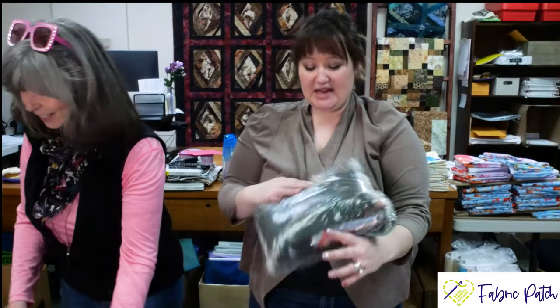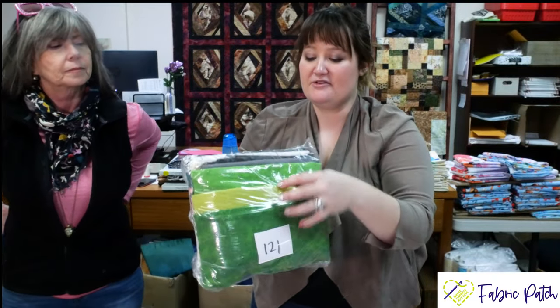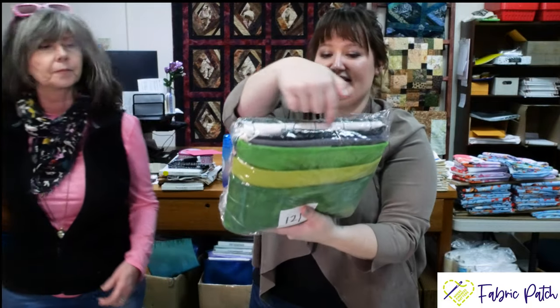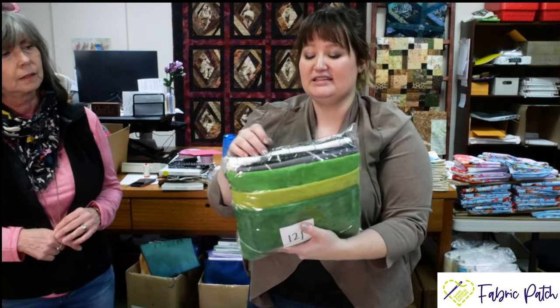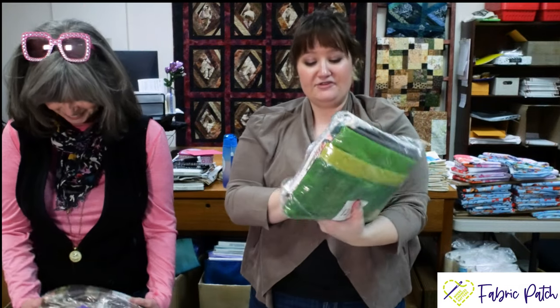121. This looks like it's all flannel. So you've got some bright greens. You've got some really rich hunter greens in there. Looks like that's a piece of the design wall grid, the one we use, the little flannel back with the 2-inch grid on it. We've got a kit of something in there. I don't know what that is, or maybe that's white. I don't know what's in there. I can't remember. But it's all flannel.